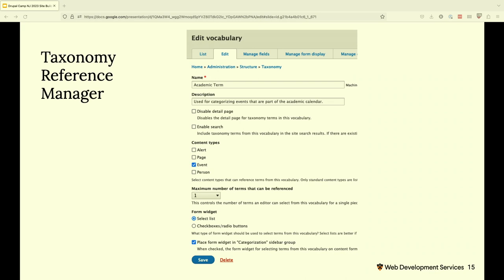So this prevents the developer from having to go in to create the vocabulary, then manually go to each content type and add the taxonomy reference field, configure it, and hope that no one made a mistake and configured it in such a way that that change is going to be blown away when we do our next monthly platform release. So this makes sure that everything is done standardized and correctly.